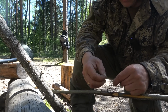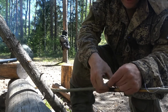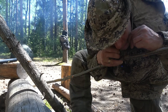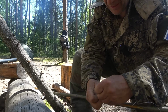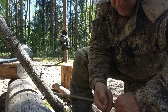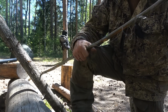Because we're gonna take this part here and bring it down through that loop in the bottom here. Do like that and tie it off. This supposedly should be the knot which has the least strain and is least likely to break.